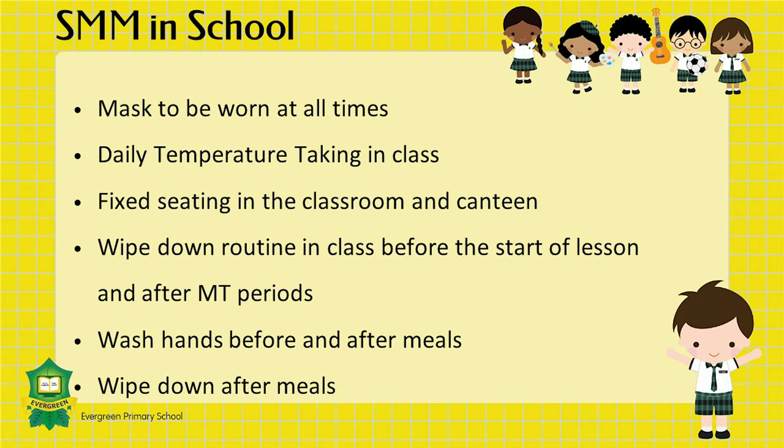There will be daily temperature taking in class in the morning, as well as in the afternoon if the child is staying back. There will be fixed seating in the classrooms and in the canteen. Wipe down routine in class, before the start of the lesson and after mother tongue periods. The students will be required to wash their hands before and after meals. And of course, after they have finished their meals, they are supposed to clean up the area after them, through a wipe down routine.